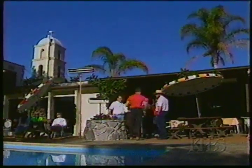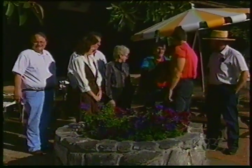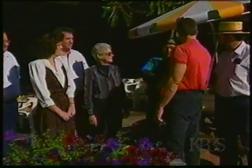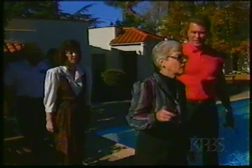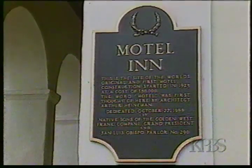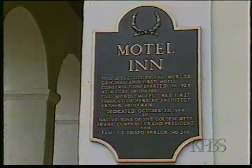Now, we had called ahead to let the owners know we were coming, but I must admit I was a little overwhelmed by the welcome we got. A full committee of the local citizens on hand to give me a personally guided tour. By now, you may be wondering, why all the fuss? What is so special about this place? Well, what's so special is that this was the first motel in the world. This is where the word motel was born.